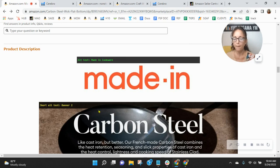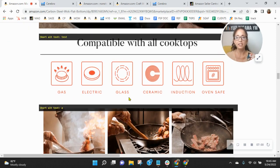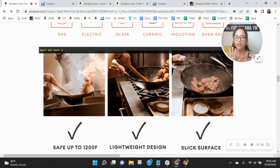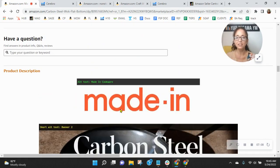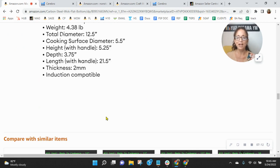Made In Cookware, banner 2. Oh, please update your alt text. People are not going to type in the word test when looking for a wok on Amazon, or the letter A when looking for a wok on Amazon. So I would definitely update your alt text, and I would include a product grid down here at the bottom. You've got so many wonderful products that would help increase your average order value.